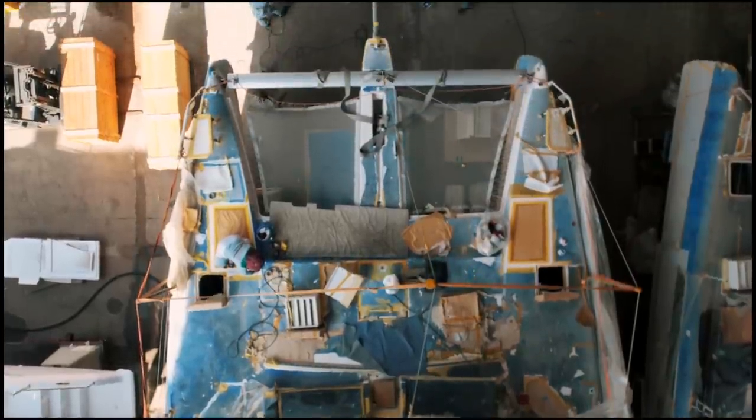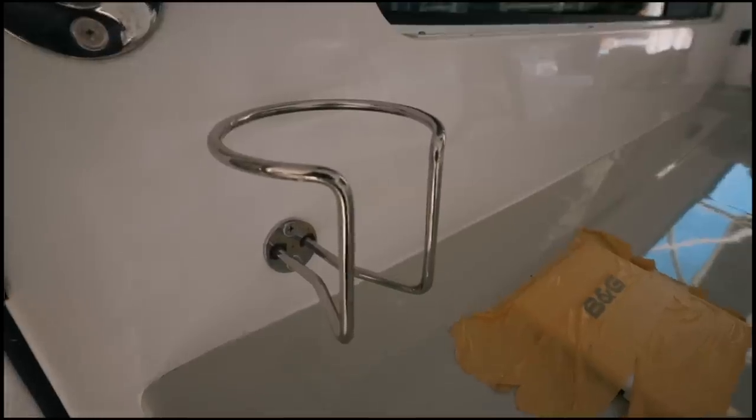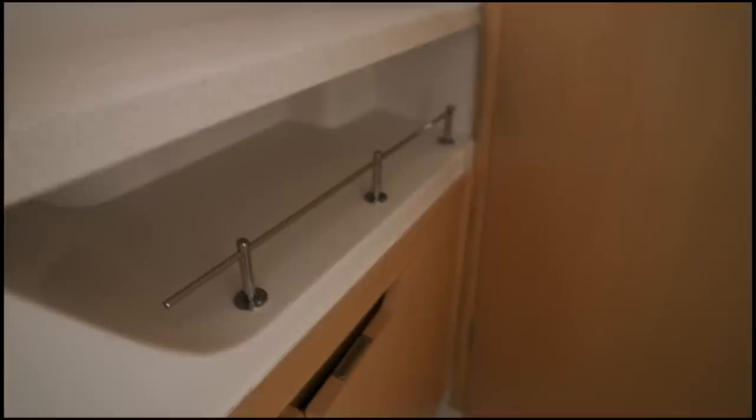Finishing touches on Hull 1. Lots to show you there. There's a lot of little things, and the differences between 1 and 2 are starting to become pretty obvious. Keep watching. This is going to be interesting for those of you who like boats.